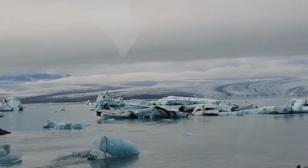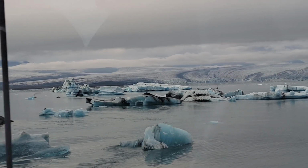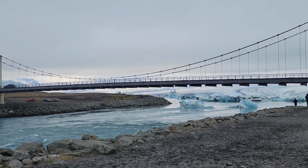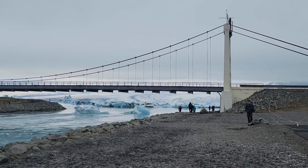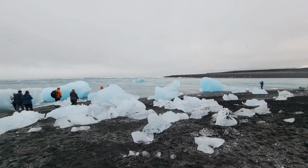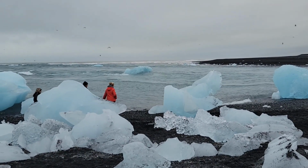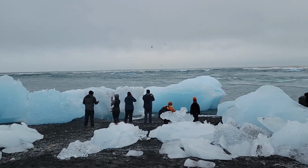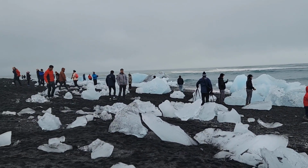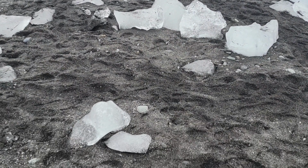Number 1 recommendation, and probably my favorite thing about all of Iceland, was the beautiful Glacier Lagoon and the Diamond Beach. You can see how beautiful it is from the bus itself. This place is absolutely amazing, and it's so majestic and breathtaking. It's the type of place where, you know, there's no duplicate. I don't know if you can go anywhere else on this planet and find anywhere more beautiful than the Diamond Beach and the Glacier Lagoon. This is an otherworldly experience.